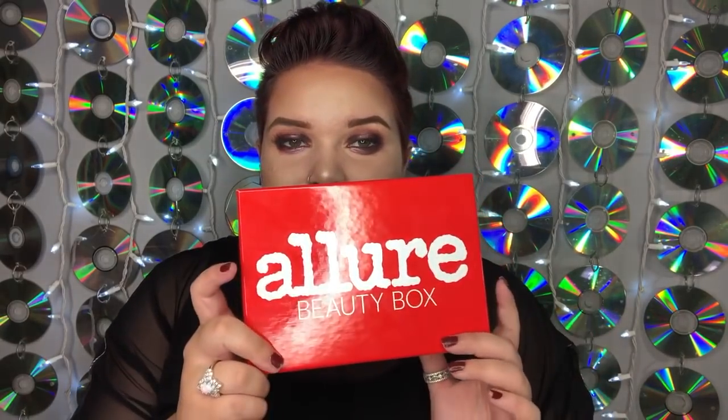But this box I signed up for again last month, and that month was absolutely incredible. I loved basically every product. I don't know what's inside of this box, so I'm really excited to see what's in it, and I really hope it's just as incredible as last month's Allure Beauty Box was.